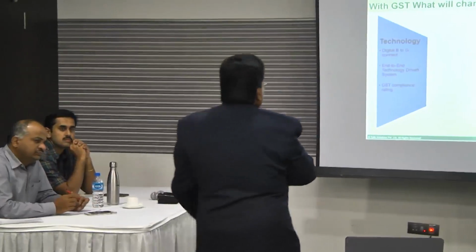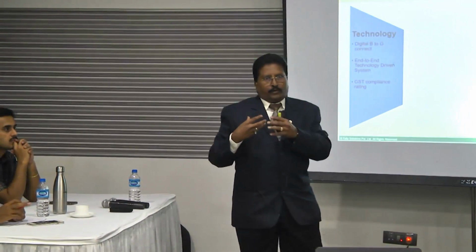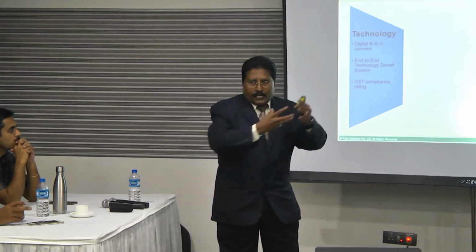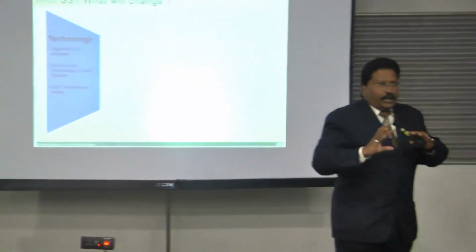So what the GST says is, this is why we said this technology driven approach is very important. Based on your pattern of compliance, each dealer will be given a rating. How exactly, we still don't know, we will get more clarity on that. But it will give you the rating. So now it becomes very big, and this is going to be really helpful.